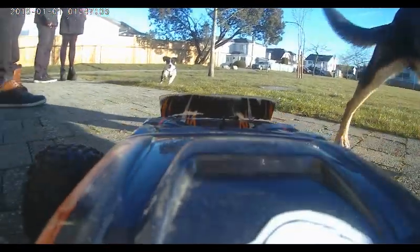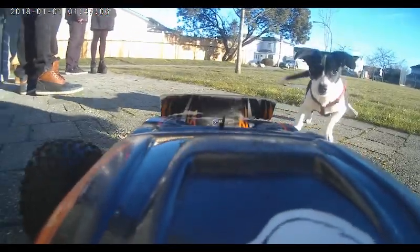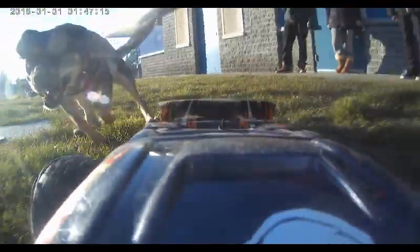And so living in the city and around people, you need to make sure that this dog has very good recall, because you are going to have to let them off leash so that they can run. And you need really good recall. You need to be able to say come, and your dog needs to come back right away, just for safety reasons.